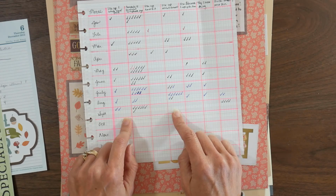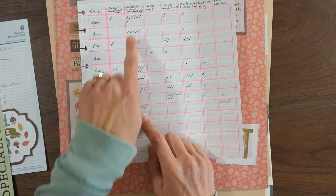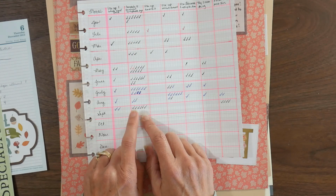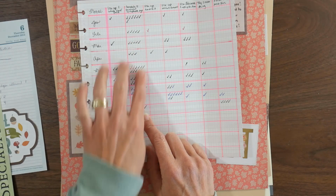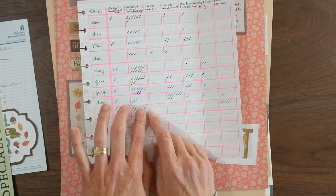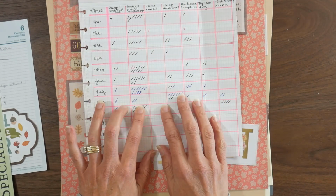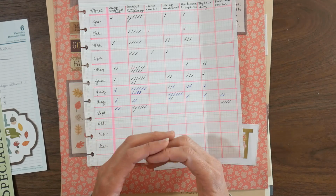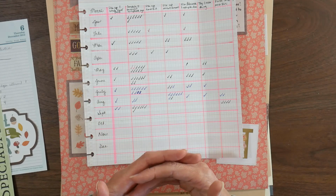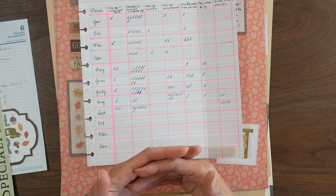But really, these first 2 goals, using up my paper and trying to get a little bit caught up on my personal scrapbooking, these are my 2 main goals anyway. These are the things that I really, really wanted to get done this year. And then these next 4 or 5 items were really just things that I wanted to remind myself of, keep track of each month, and encourage myself to do.